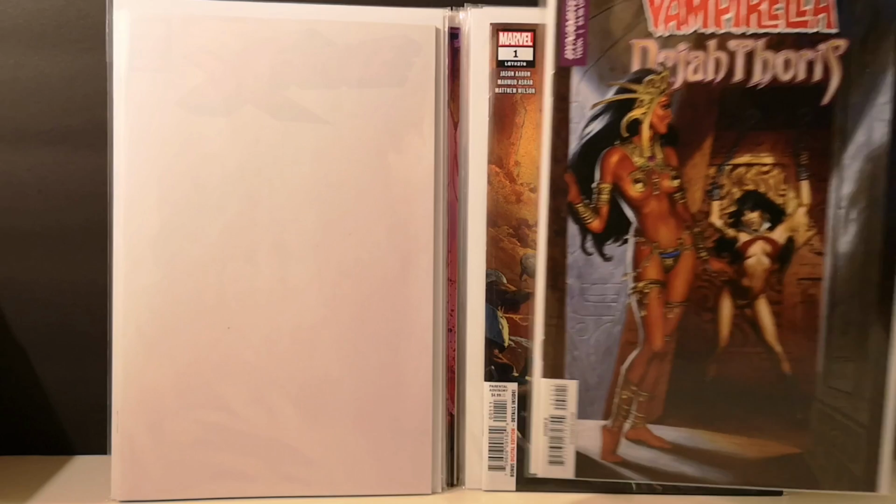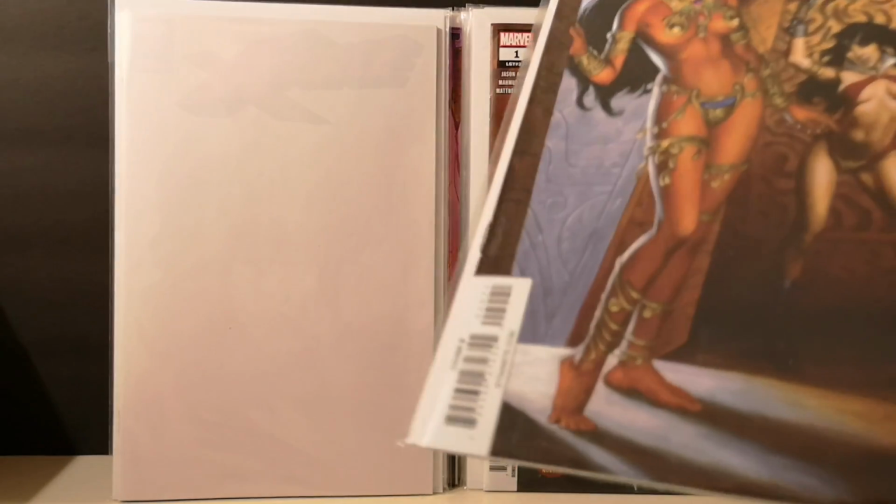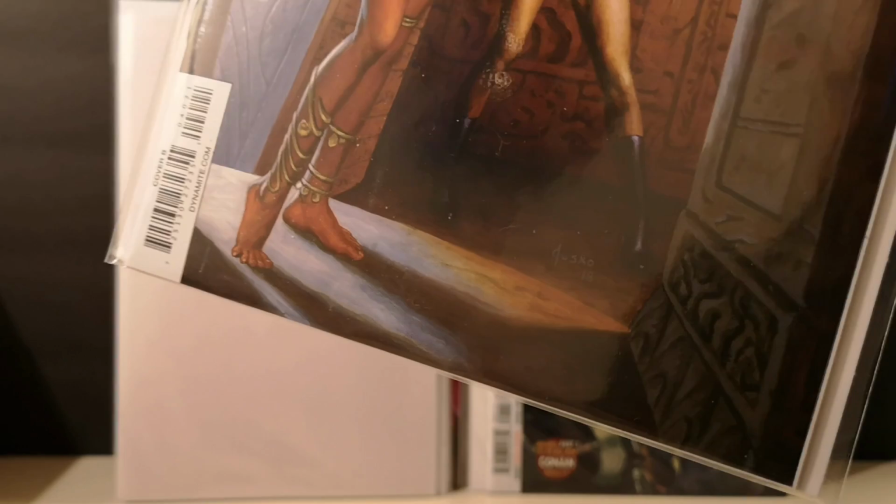Next up, issue number 4 of Vampirella and Dejah Thoris, and that's a second cover, and that is a Jusko cover, I believe, with Joe Jusko. Yes, it is. I don't know if you can see that or not over my bald head. There we go.